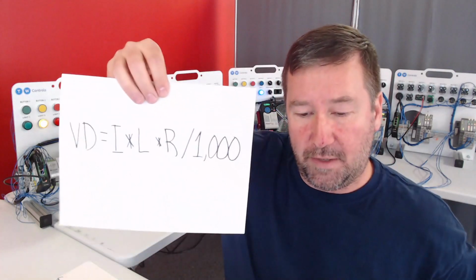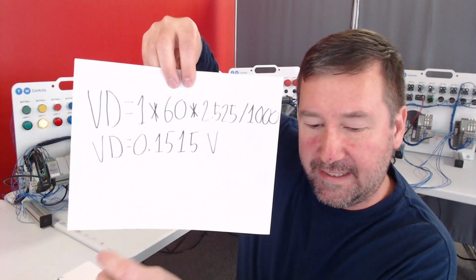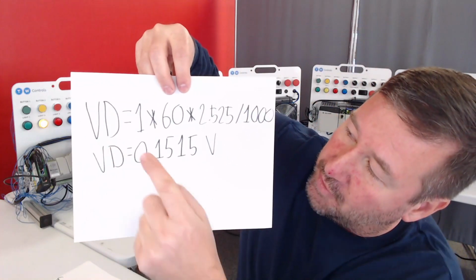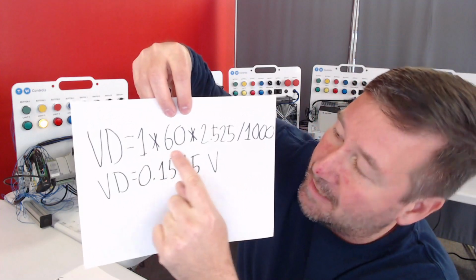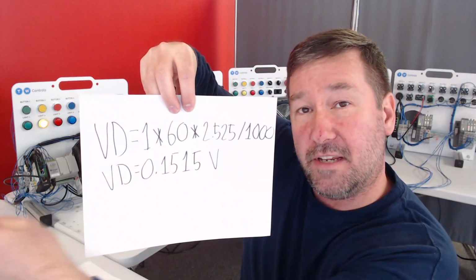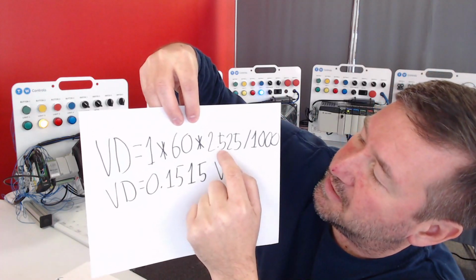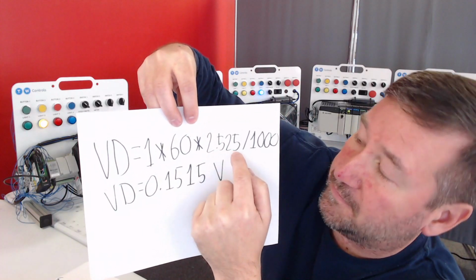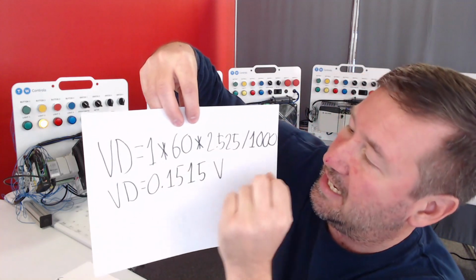So now if we go back to this equation, we can plug in these numbers. So voltage drop is going to be 1, which is our number of amps, times 60, because remember, we're going 30 feet out, we got to go 30 feet back. Then we have our resistance per 1,000 feet, which is 2.525. And then we're going to divide that by 1,000 to get our units the same.